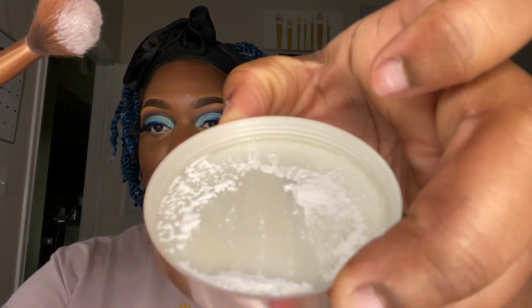Oh my God, it feels amazing. Actually, maybe I should put it on now. I wanted to just make sure I got all the information out of the way. But of course, this is what it looks like. Oh, there it is. That's what it looks like. And it has a coconut scent to it that I'm not too much of a big fan of, but I still use it.